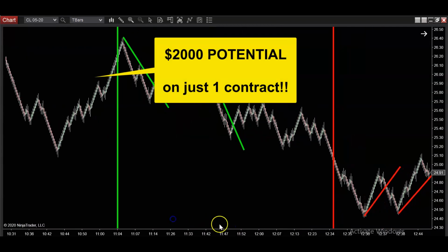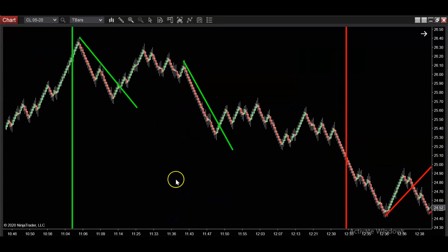Let's stretch this out here. Look at the next setup, the long, okay? Once again, 2 entries here, right? Got to break even on both of them, and you got stopped out on both of them. That happens. What are you going to do, right?